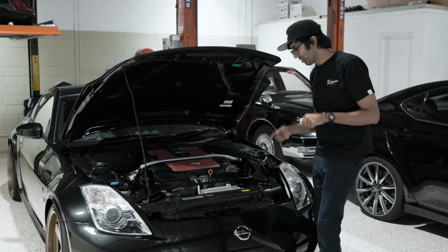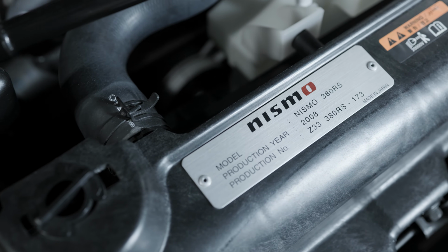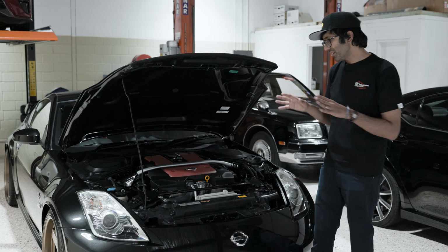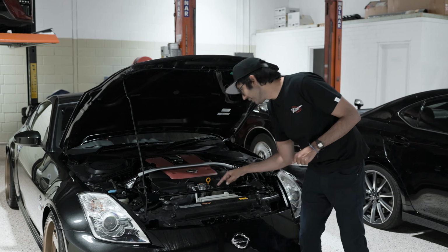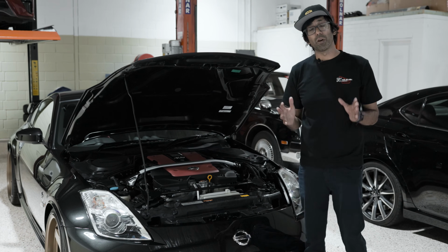Well, to be honest, it's got this wonderful plaque here, this really important build plaque. What it signifies is that this car was an Amori factory or Nismo built car. It's not a Nissan, it's a Nismo. The build plate says so. It says model Nismo 380 RS. So to me, it's a Nismo car.